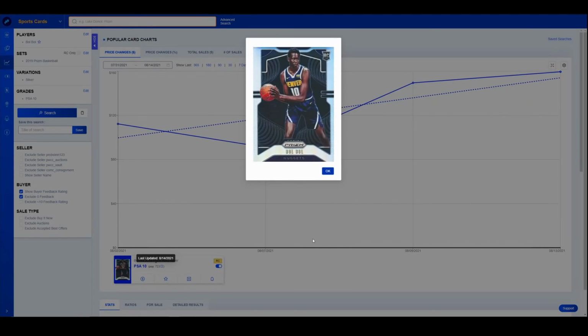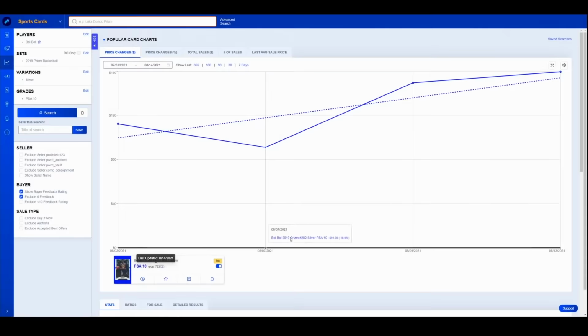Let's talk about it. Bull Bull is back on the charts as we transition over to basketball. Bull Bull played in a summer league game. Bull Bull did Bull Bull things in a summer league game.